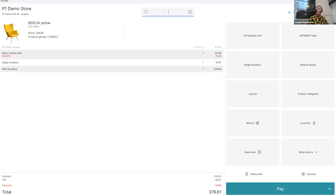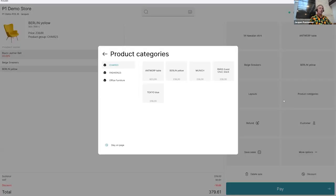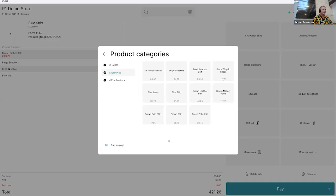If I wanted to find a product, I showed you that I could do it by a wild search. Right now, I have these four on the right top. They are the four main or top sellers that we have put in here. But you can also do it through product categories, of course. And say, in fashion, I know I have a blue shirt. All right, there it is.